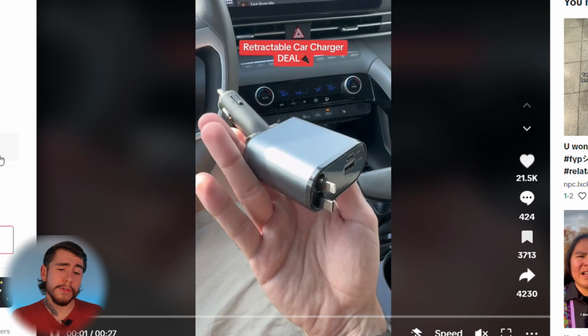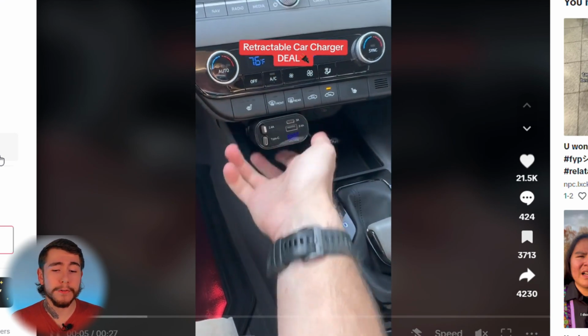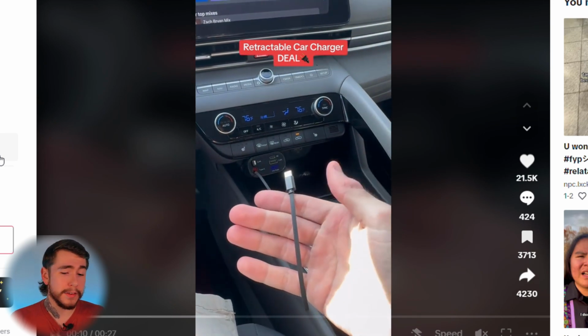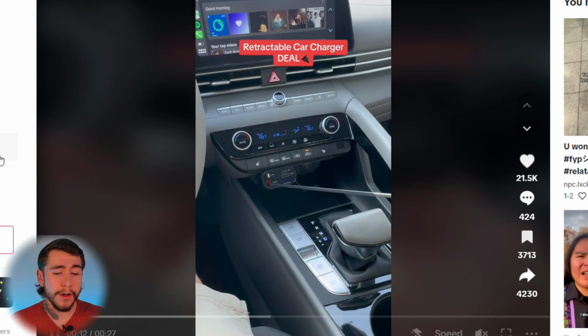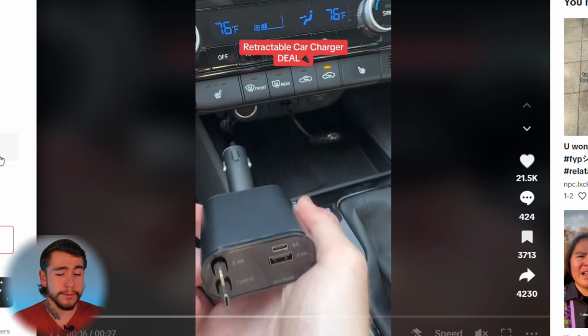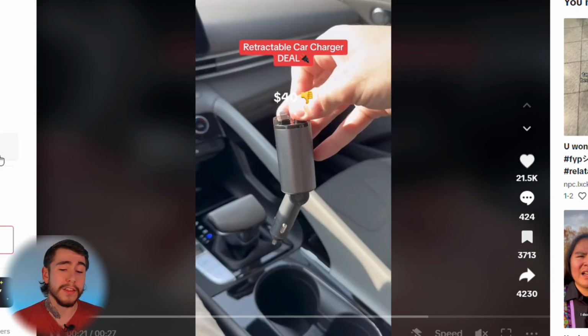All right, now let's go over the TikTok video. This TikTok right here has gotten over 15 million views over the last couple of weeks, and you guys can see exactly why right here. It's a detailed video showing exactly how this product works and what sets it apart from other similar products in the industry. I really like this TikTok video. You guys can easily recreate something like this yourself.